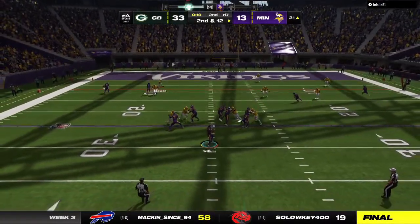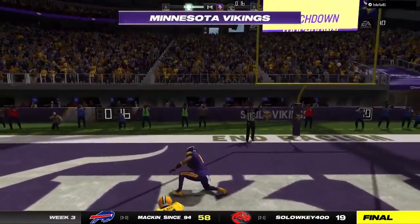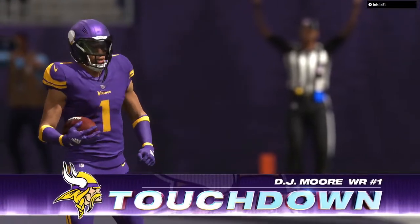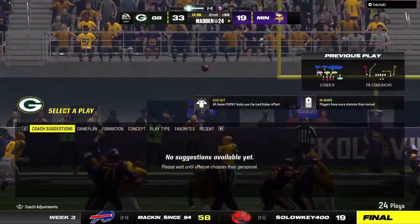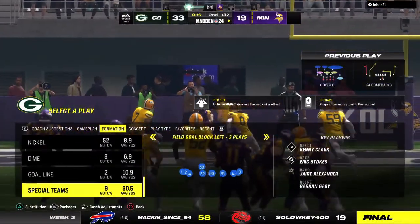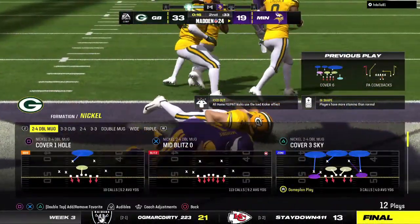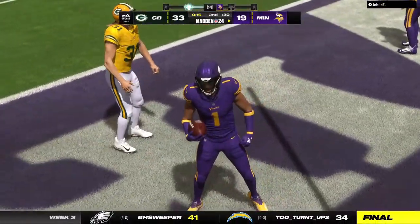Here we go on 2nd and 12. He's got his man. It's taken in for a Viking touchdown. DJ Moore as the first half is winding down. And the Vikings are able to cut into this lead in the final seconds of the first half. Well, this could be a big turnaround. They get the touchdown here in the final moments of the second quarter.